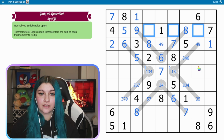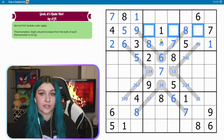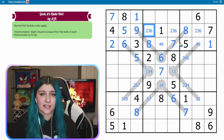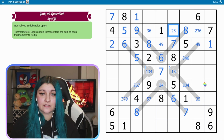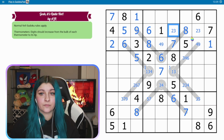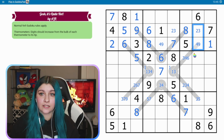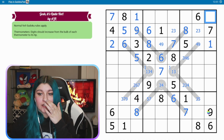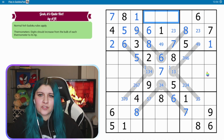This maybe? I'm getting pretty filled in at the top of the puzzle here. This needs to have a 2 in it. 3, 4, 5, 6, 7, 8, 9. It looks like this sees a 2, but a 3 or a 6 are okay. This sees a 6, but a 2, 3 is okay, and this sees a 6. Let's make this a 6. This is a 2, 3, this is a 2, 3, 2, 3, 4, 9. This is gonna be a 2, 3, 4, 9, but all I know is that 9 can't go here. This is a 2, 3, 4, 9, 5, but 5 just can't go here.